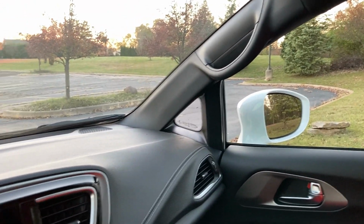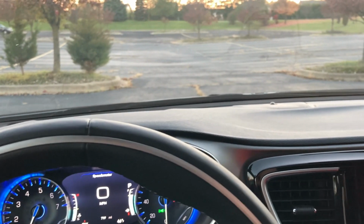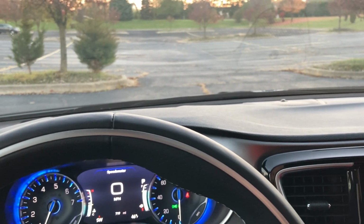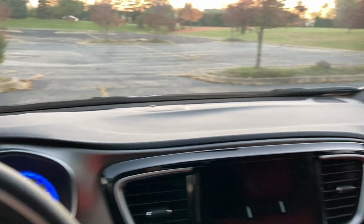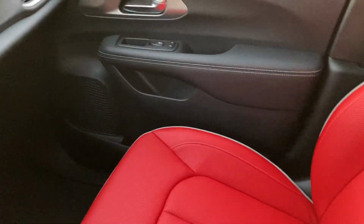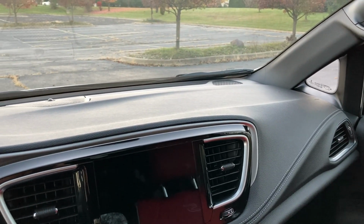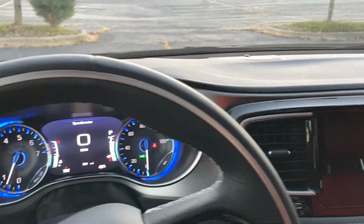It's very quiet on the highway, I've noticed. This thing feels like an absolute tank. And the ride is fantastic, even with the 20-inch rims. So overall, I'm very, very surprised by it. It feels like a luxury minivan with a touch of sport with the red seats and the blacked out exterior trim and the red badging. I'm pretty happy with it overall.